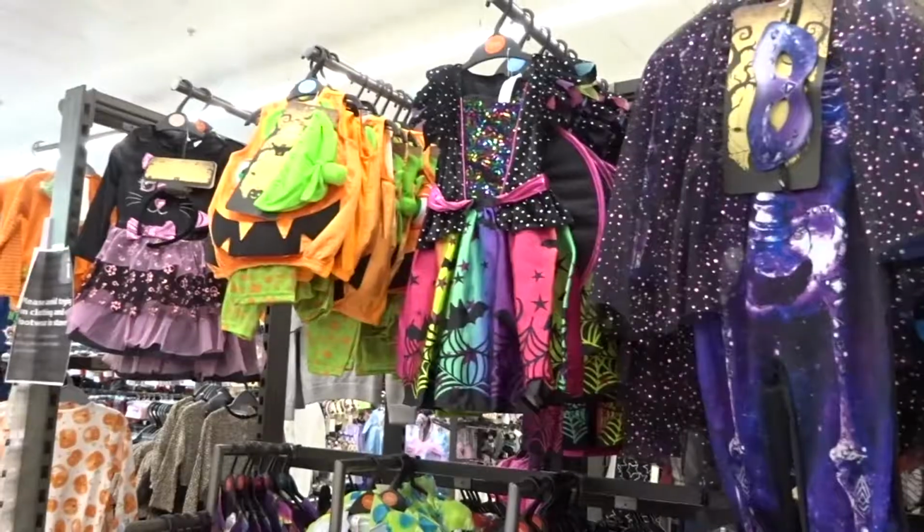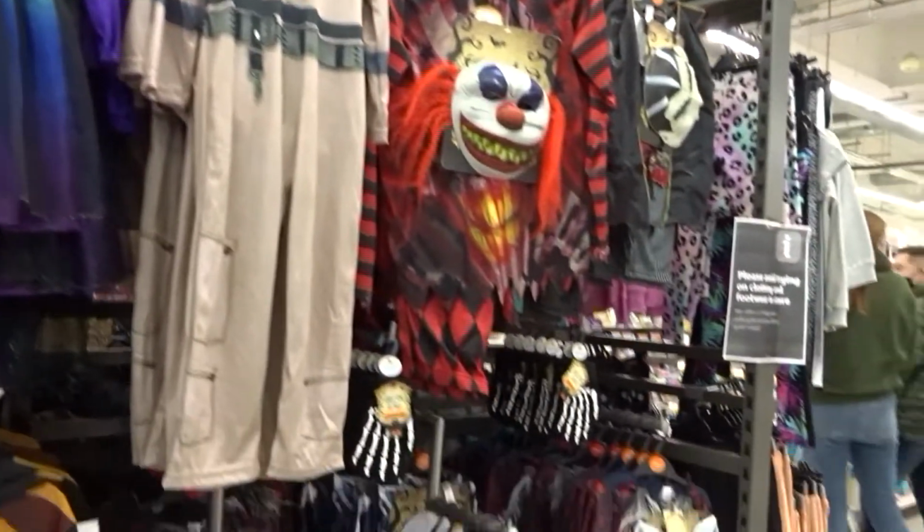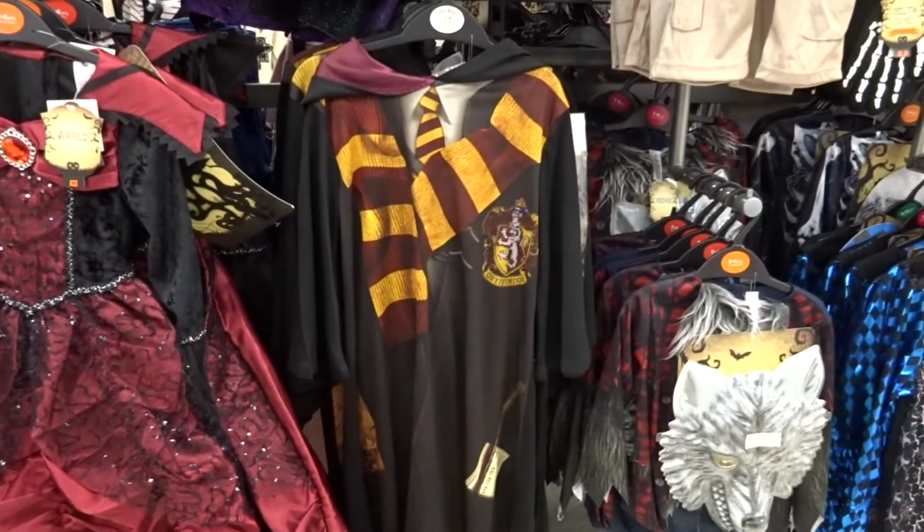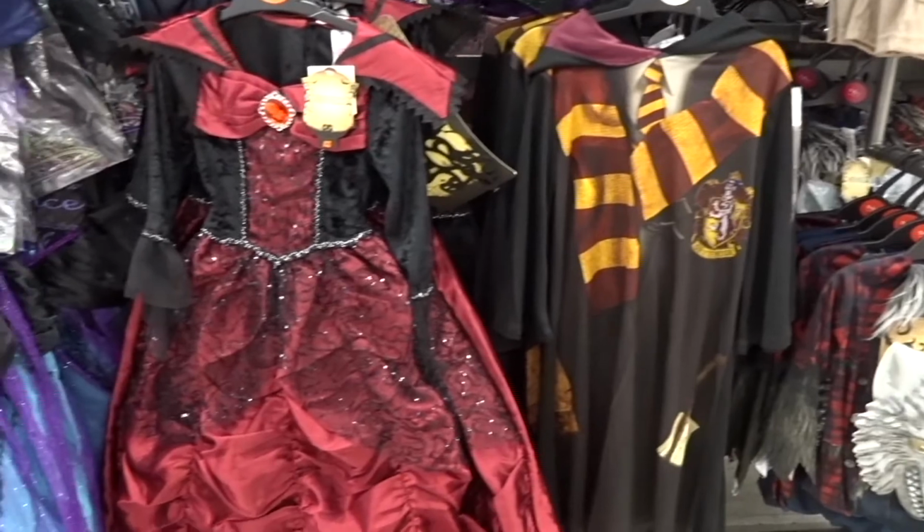Aww. We found another section of Halloween costumes. If you look around Sainsbury's, you might see more than one section. And look, there's a Harry Potter one too. Oh, how pretty this dress is.